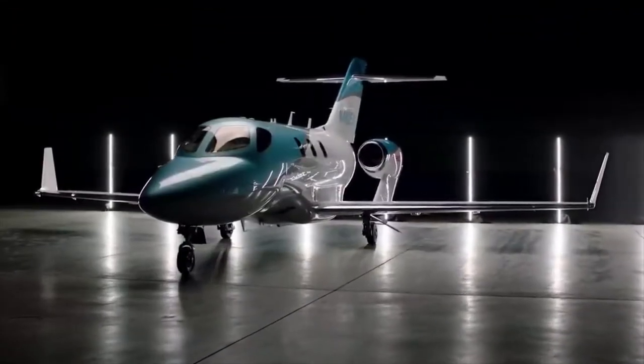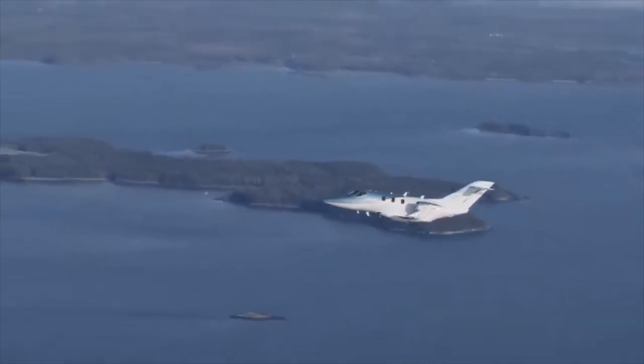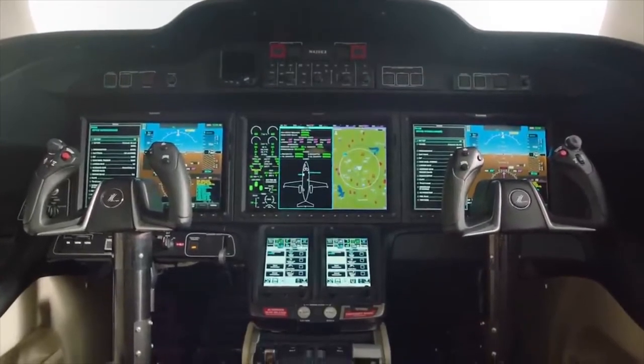Since its introduction in 2018, the HondaJet Elite has achieved the best performance in its class while also being the most efficient, and with the new Elite S, we take another step forward in expanding the aircraft's capability, says Michimasa Fujino, the president and CEO of Honda Aircraft Company. As a result of the innovation, design, and engineering on the new Elite S, we're once again setting a new standard in business aviation.